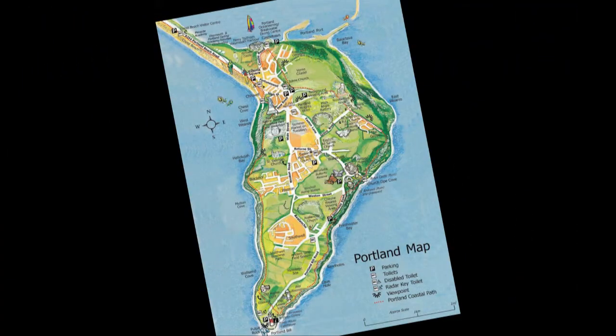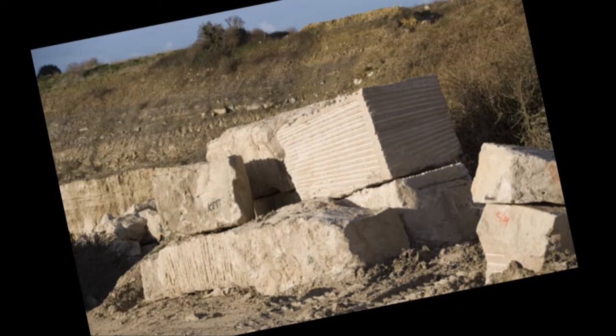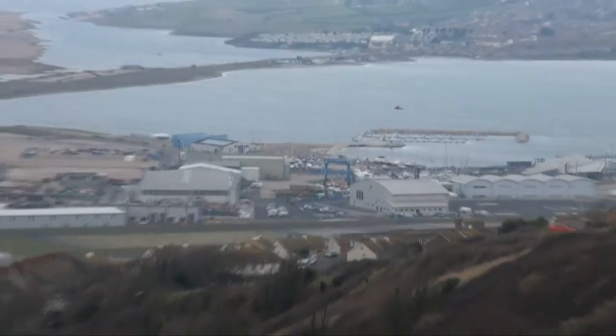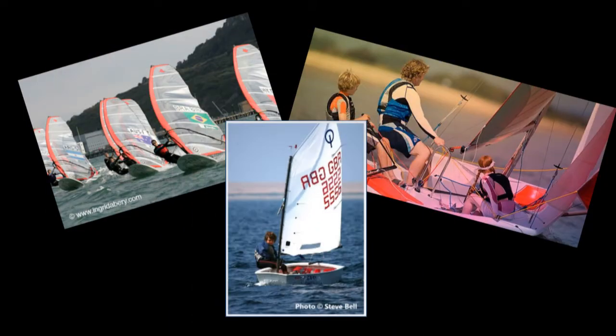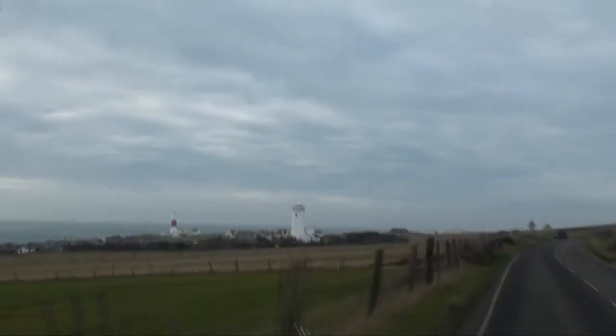Next we headed to Portland, home of the infamous Portland Bill lighthouses, Chesil Beach, and of course Portland Stone, one of the most famous stones in the world. Now, the view itself is quite something, but what's more exciting is that from here we could see the Weymouth and Portland National Sailing Academy, home of the 2012 Olympic sailing events. And, great news, schools can come for short taster sessions at the academy for as little as £5 per child. Ben, where's the next stop? Next stop, Portland Bill.